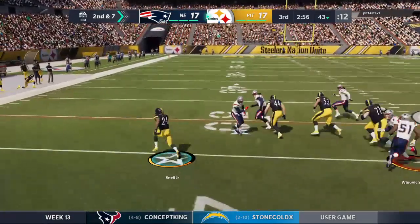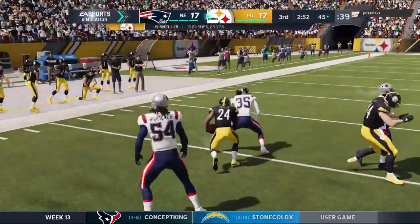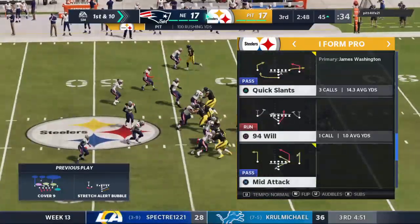A run for Snell. And he'll be taken down across the 50 at the 45 in enemy territory. 12 yards there and a first down.